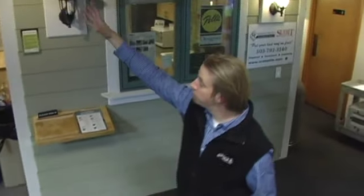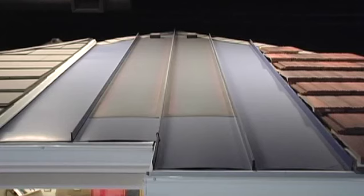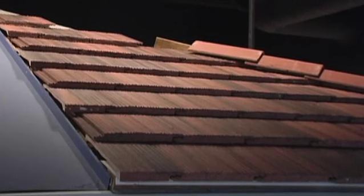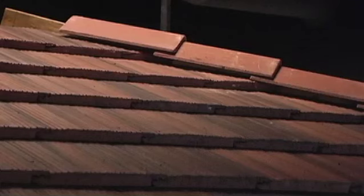So with the two different roof products that we have here, we have a metal roof on the left-hand side, right, which not only came from recycled content, but also can be recycled at the end of its lifespan as well. Oh, okay. So it's going to last probably 60 to 70 years, and then at the end, you can recycle it. And then the roof on the right is a tile roof. Once again, an incredibly durable roof. Wow, that looks really nice too.